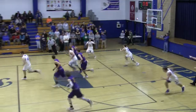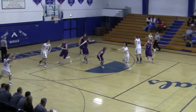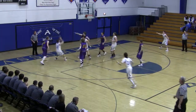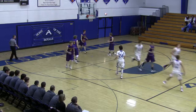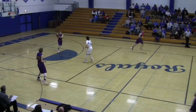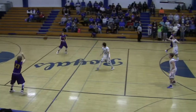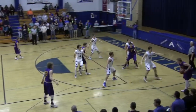Long rebound comes down to the hands of the Royals. Jacob Sullivan. They come into the forecourt. Baltus takes it on the baseline, puts up a finger roll, and gets it down. And the Royals grab the first lead of the ball game, 2-0. We've played exactly 1 minute here from Assumption High School.